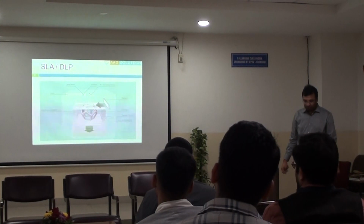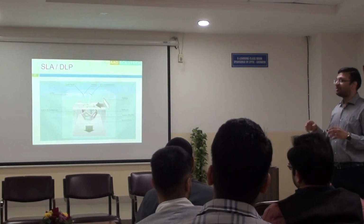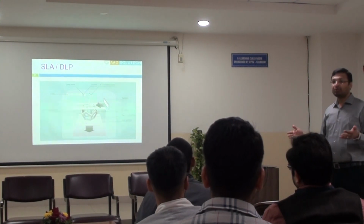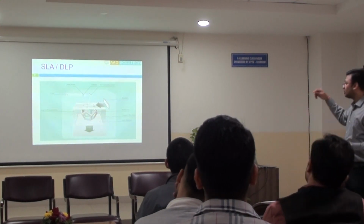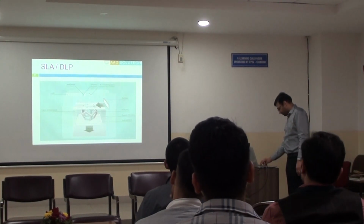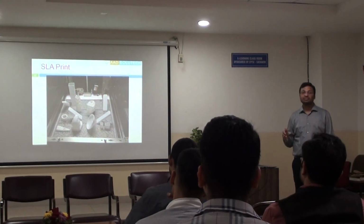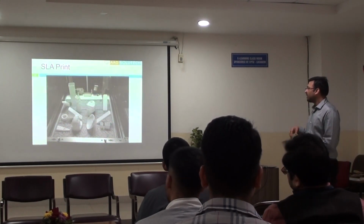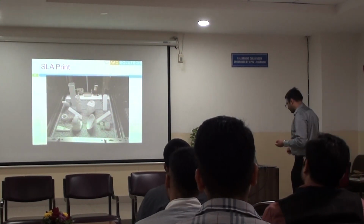And then we go on to the SLA. With SLA, this happens in a vat of material. So there's a liquid vat of material in which parts are built using a laser. The parts basically are cured, which is a photopolymer resin. We'll also see a video, but this is how the parts come out once they are built. So in FDM, there's a head that extrudes material. In SLA, the parts are basically cured or built from top down.